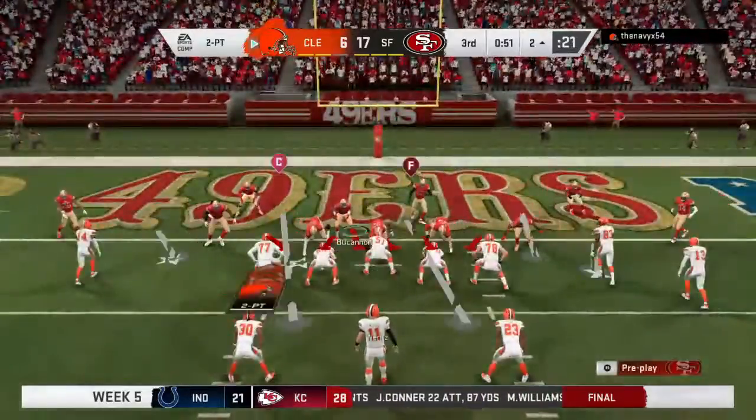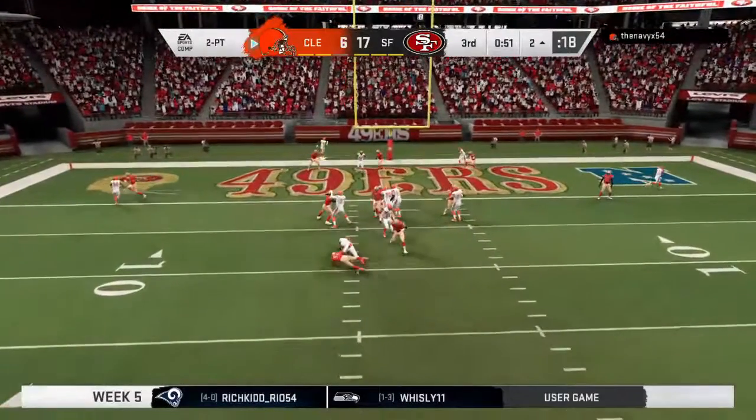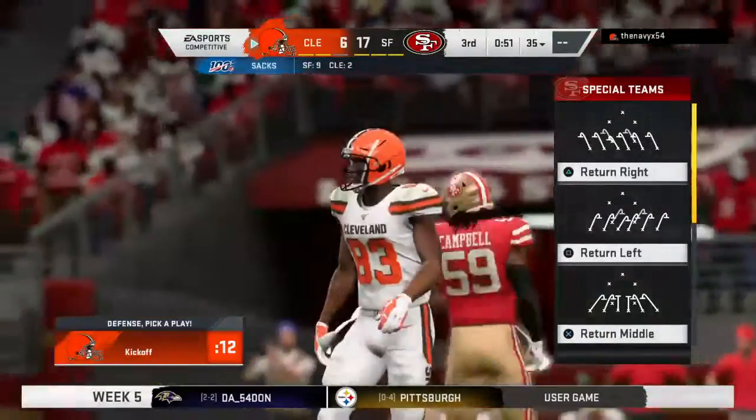The throw, the catch, and how about the run after to get it to the end zone? From the gun, it's Wentz. And they're going to get to him, a sack. Back at the 9-yard line. So he tried to throw it in for 2 points, but the D got home, brought him down.